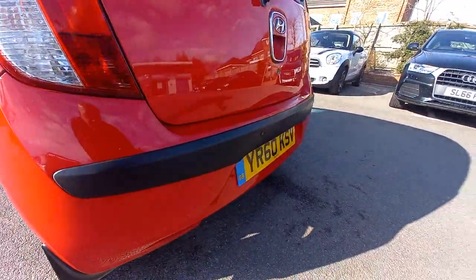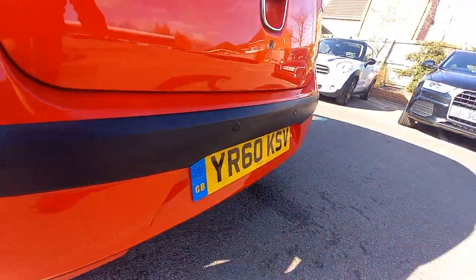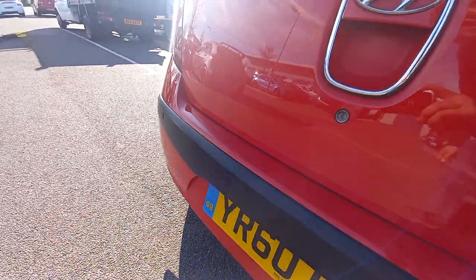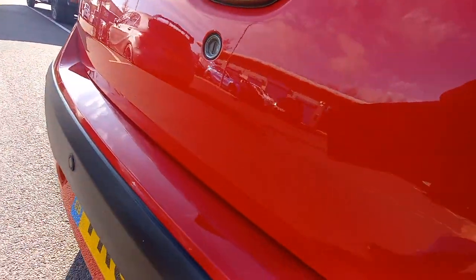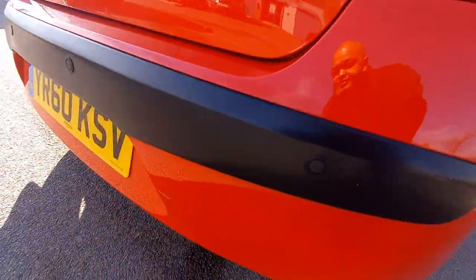Tailgate, very clean. It has got the reverse parking sensors, this one. Reverse parking sensors there. So there's 1, 2, 3, 4 of those. All that's nice and clean near the bottom of the tailgate. There's no rust developing or anything like that.